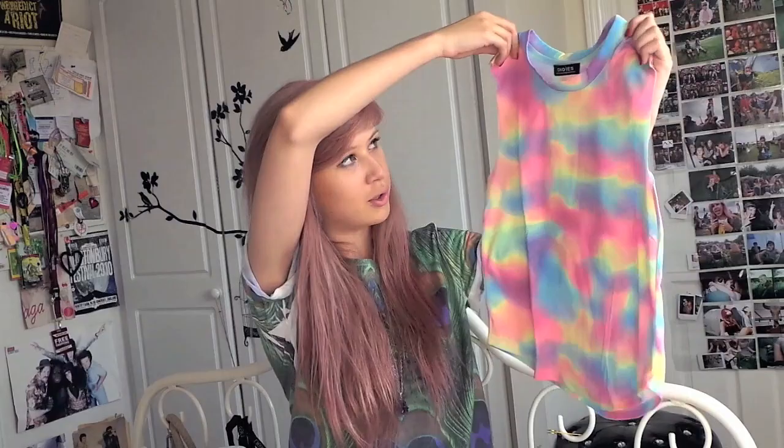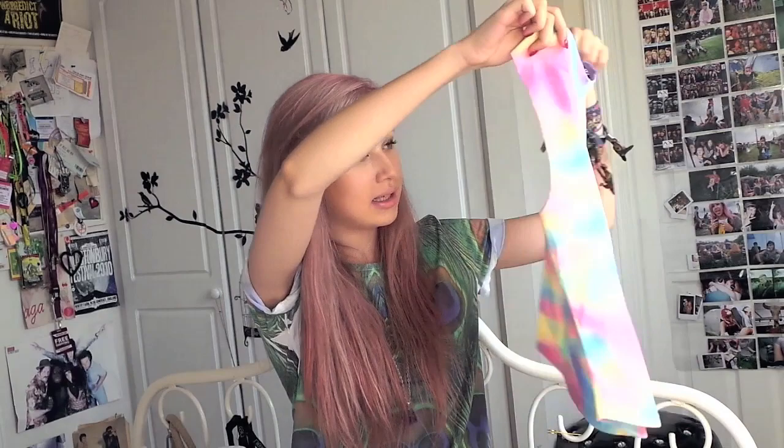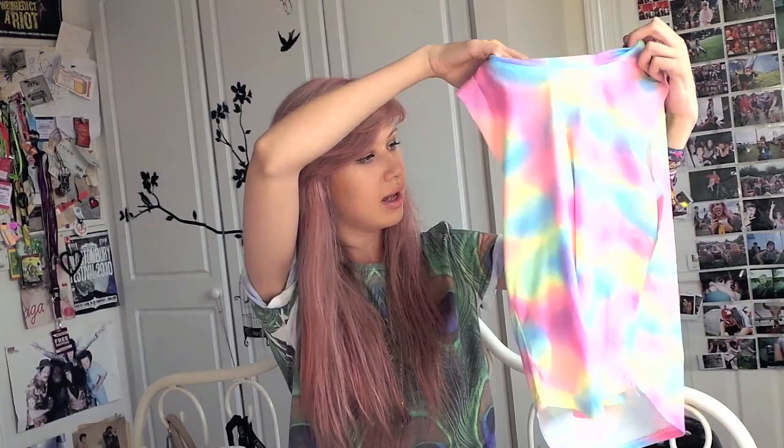Last item is this trippy rainbow top, and you can buy this for $25.99. I love the print. It is a bit small, I'd rather it be oversized, but I don't really mind. And I just think the colours are really cool, and it's a twist on tie-dye. It's kind of like pastel oil slick.